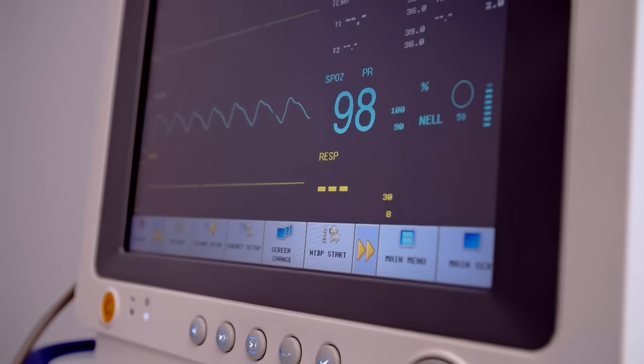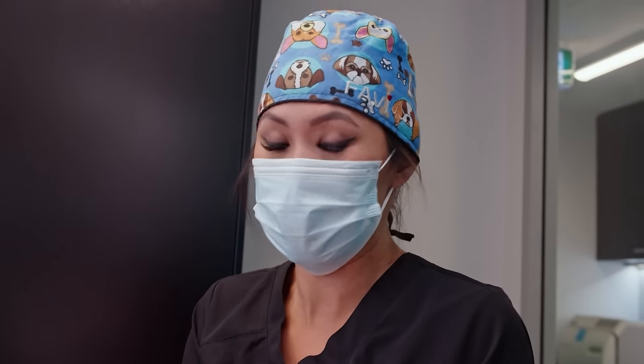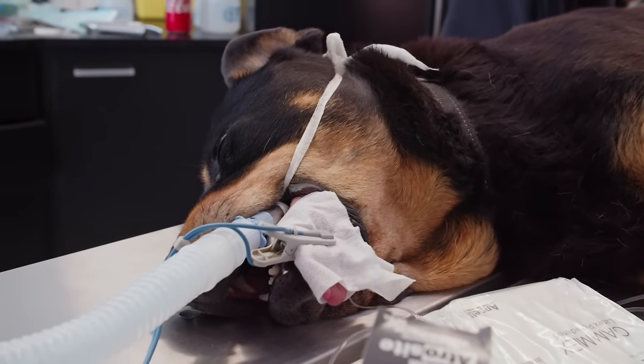So I'm pretty happy with how it's gone. Just a small amount I had to leave in there that was attached to some big vessels, but other than that, that's all come away really nicely. And we'll just close up and pop a drain in. So it's been a pretty big day and quite an intense surgery. We do lump removals quite a lot, but this is no ordinary lump removal just because of its size. I think it weighed in at 650 grams.